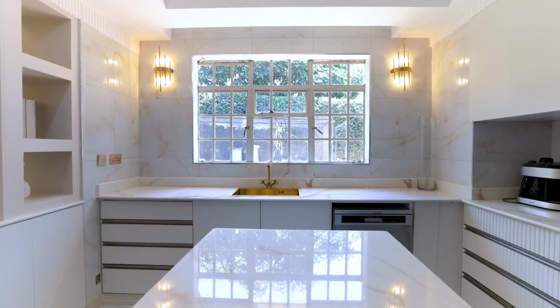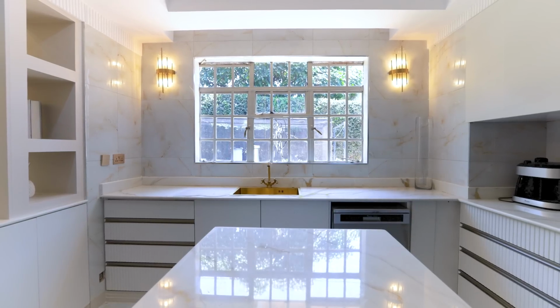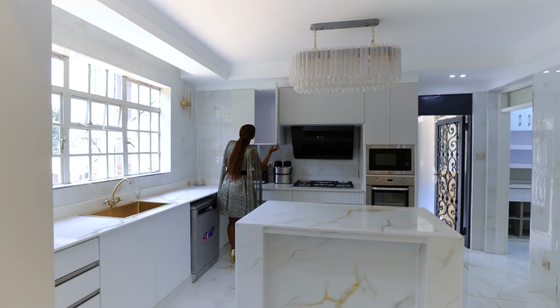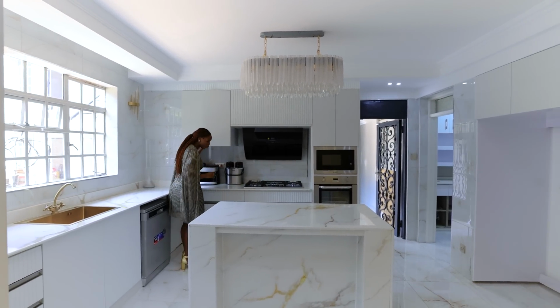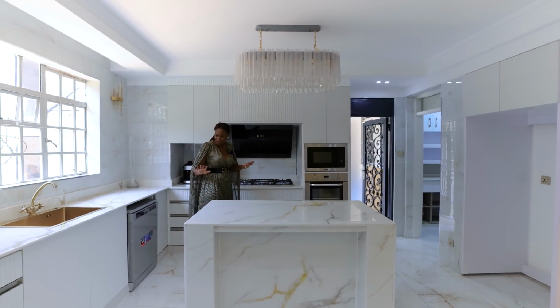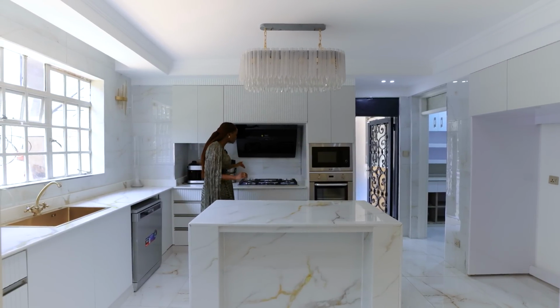So as I'm standing in this kitchen, I'm looking around, and everything is just absolutely calling to me. It's just calling to me. I'm curious to see how much more space we have. Did I even show you guys? We have things at the bottom, at the top, so many drawers.